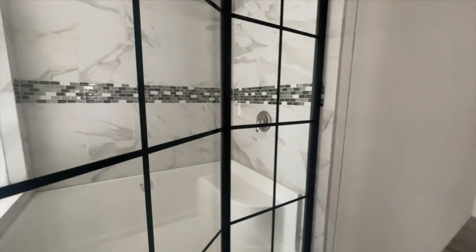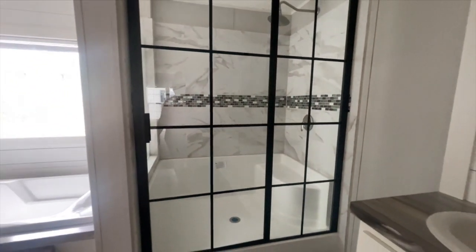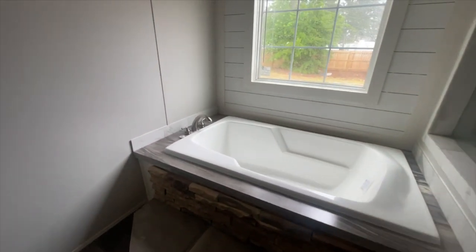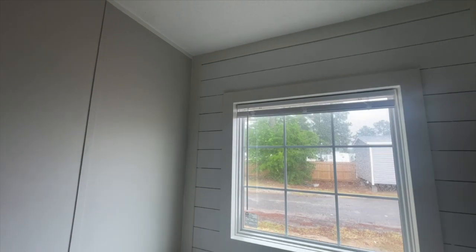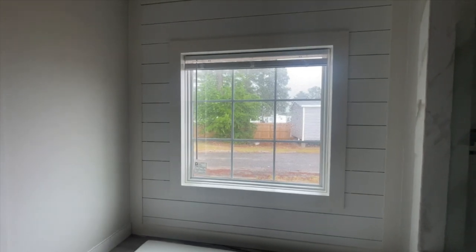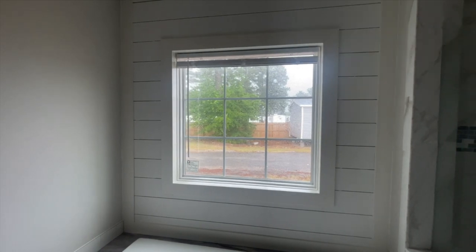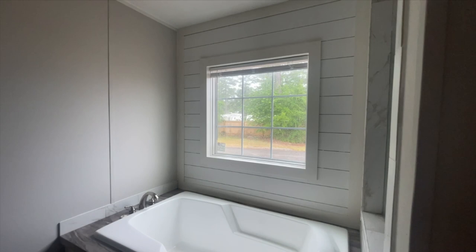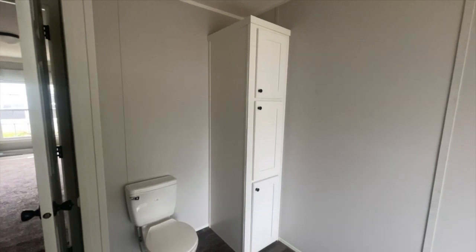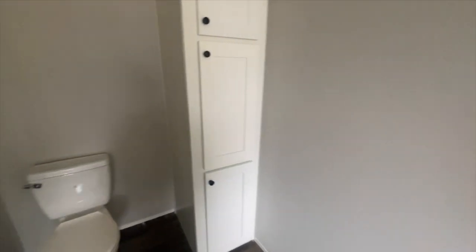Rain shower head, beautiful tile. I love these doors. Instead of sliders, it has a real door. Really lovely. You've got stonework on your garden tub over here. Huge garden tub, window, and the blinds are already in. Really nice feature. So a lot of times, if you would have purchased this model and it didn't have blinds, you'd have to invest in blinds. So I always love it when they have the blinds in the home already. Like the shiplap as a feature wall in here, really lovely. And then next to your toilet area, you got storage over there. Really nice. So your towels and extra personal hygiene items could go over there.